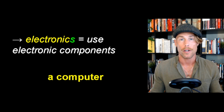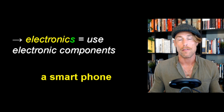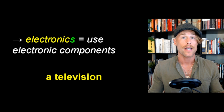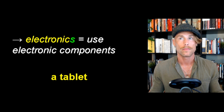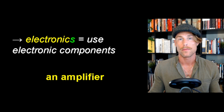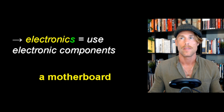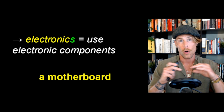A computer, a laptop, a smartphone, a television, a tablet, an amplifier for a stereo, for music, right? A motherboard for your computer.